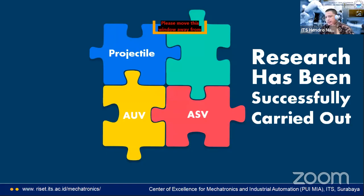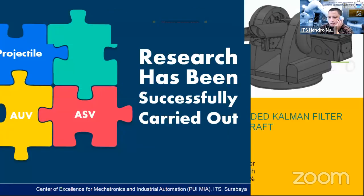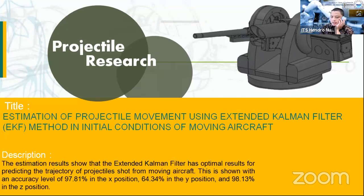Okay, I will try to carry you through several research areas in the military field to be introduced. The first is the projectile research. We conduct this research also with the mathematics department, with Prof. Erna, with Prof. Seungkeun, with Prof. Diki, Prof. Martia, Prof. Piono, and many other colleagues from the mathematics department. The first subject that we develop is estimation of projectile movement using extended Kalman filter in initial condition of moving aircraft.